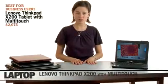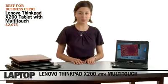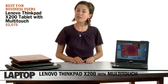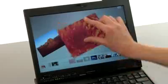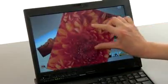Lenovo's ThinkPad X200 tablet recently won our Editor's Choice in the business category. That's because it combines solid performance with long battery life. But the coolest feature of this system is the multi-touch display. That allows you to use multiple fingers at once to manipulate objects on screen. For instance, you can do things like rotate photos, you can shrink objects, or you can zoom in on them.